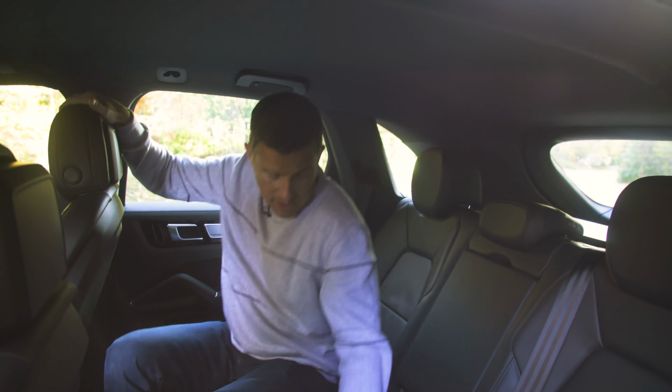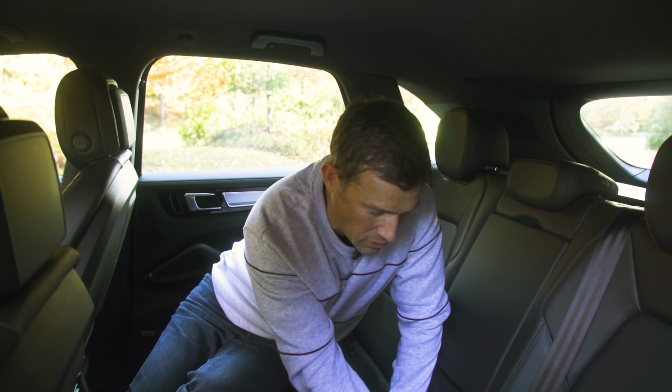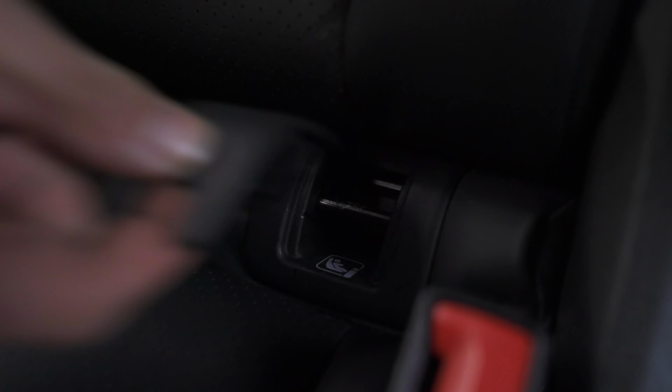If you need to carry a child seat, there's plenty of room to manoeuvre the seat here in the back. You've got to be careful though, not to lose these removable ISOFIX covers. You probably will lose them, so I better just put these back.